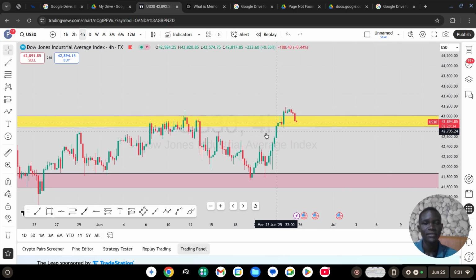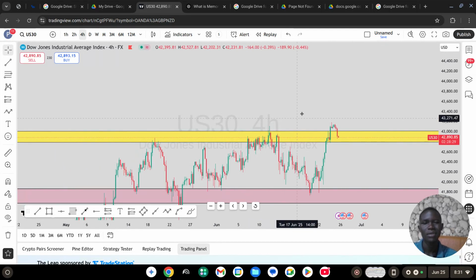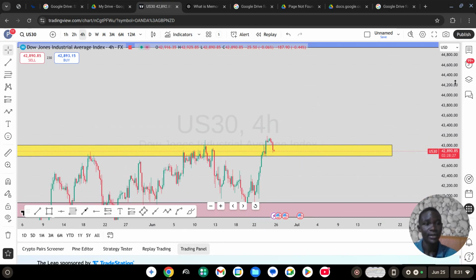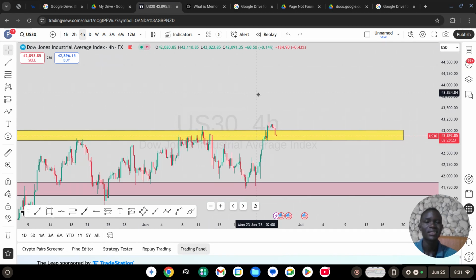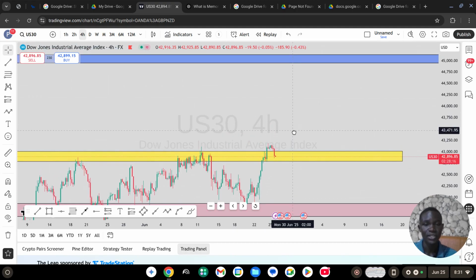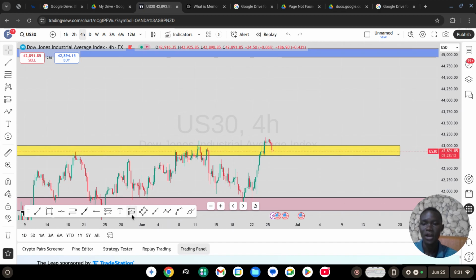The market has now broken and is retesting the zone, but this kind of retest is not very likely to give an entry. So I'll be patient and wait for a bullish engulfing out of the zone. That's when I will be able to look for an opportunity to enter this market and rally all the way to this overall TP.